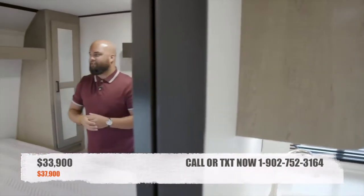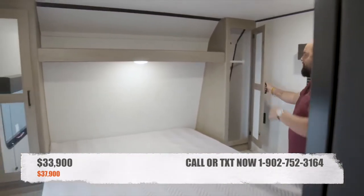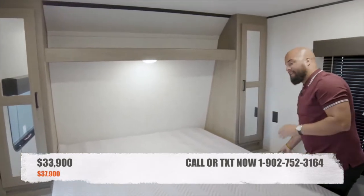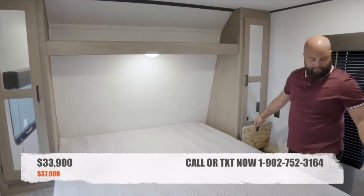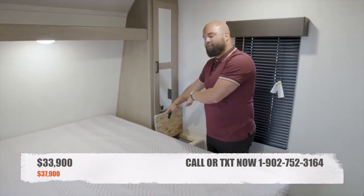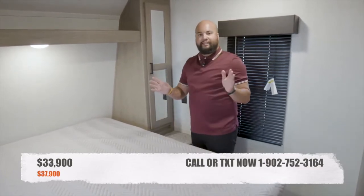Hey guys, welcome to the bedroom. In every Hideout, you're gonna have two wardrobes, each side of the bed, hanging space for you. One of the things I love about the Hideout, it's always hard to find somewhere to put that hamper. There's not a ton of space over here. Throw your hamper in the pass-through storage, drop your dirty laundry right down there, close that out, no stinky socks, everything's good.